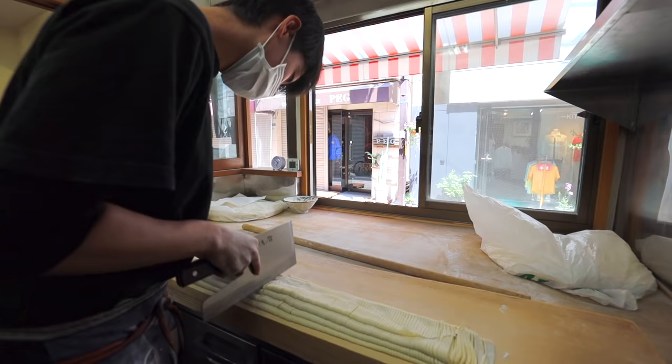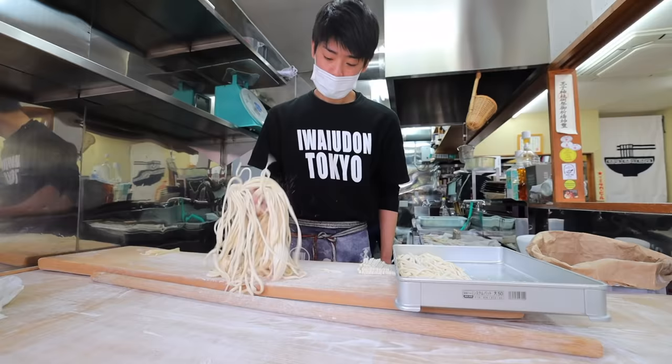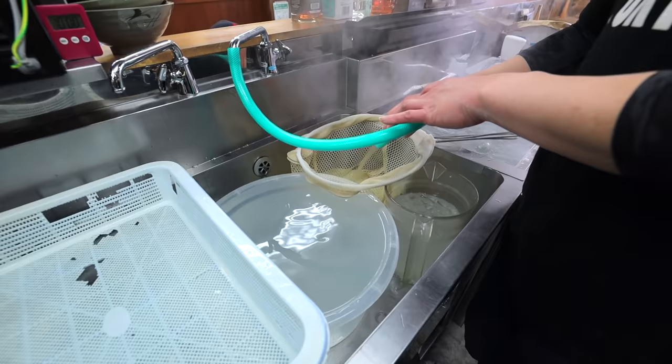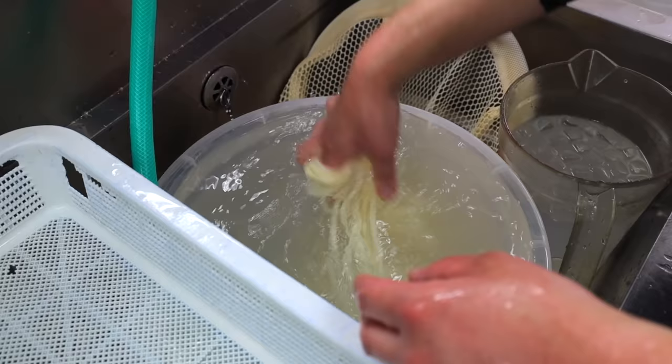Since there aren't so many handmade udon shops nowadays, and the fact that Iwai-san is so warm-hearted and open to sharing his craft, he often gets approached by people wanting to become his apprentice. I'm not quite sure, but that line could even be longer than the line in front of his shop.